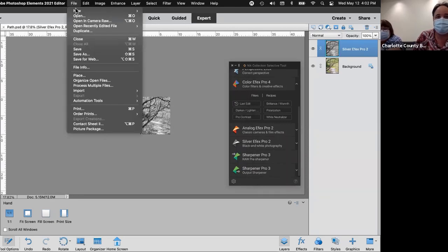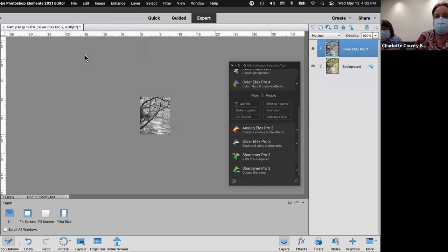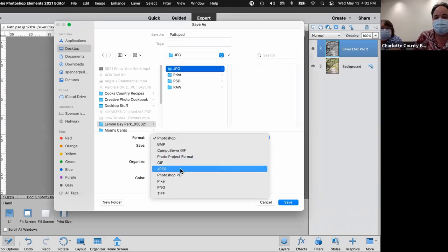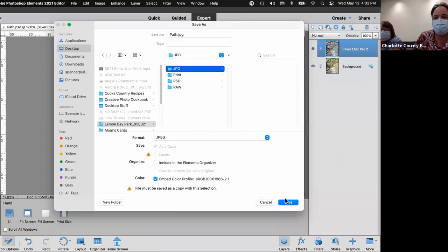Now we're going to do File, Save As one more time, and we're going to choose JPEG from the list. I use Photoshop, JPEG, and TIFF for the most part. If anybody's doing web work, then you can get into some of these other ones. But to keep our discussion simple today, those are the three that we'll work on: Photoshop, JPEG, and TIFF. So for JPEG, I'm going to click Save. I'm in the correct folder. That's always the thing, you want to keep track of where everything's going.